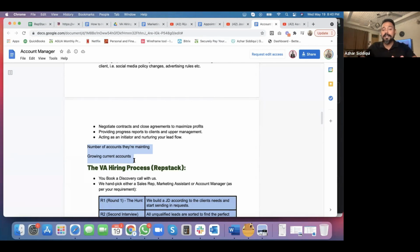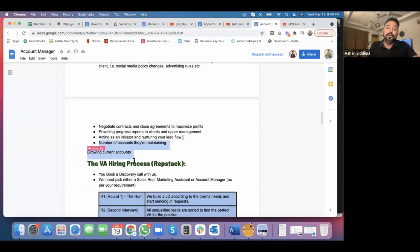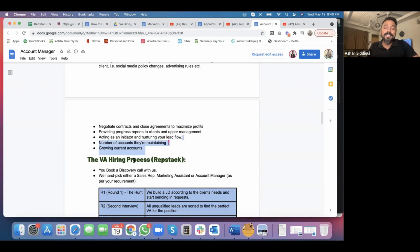Are they maintaining? Because obviously you want to have this person in there, but they can't be dropping off clients for you guys. The whole idea is to perform at the same level as you were, or maybe better than you. So the number of accounts they're maintaining is huge over here. And then also, like I said, our clients are averaging 2 VAs right now, and part of the reason is because we have a strong account management team, and they do regular follow-ups with the clients, and they bring us more orders in.